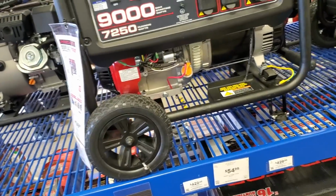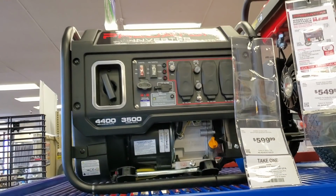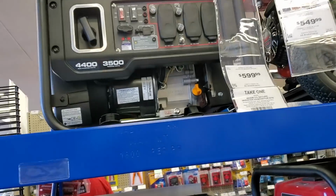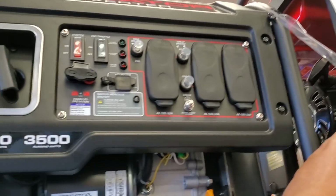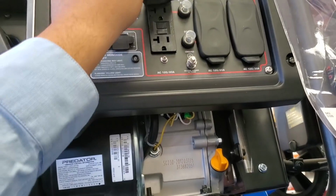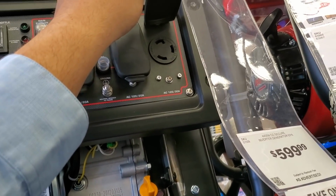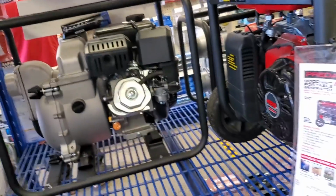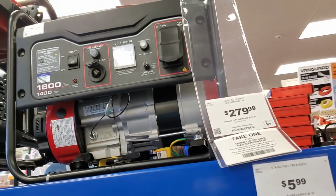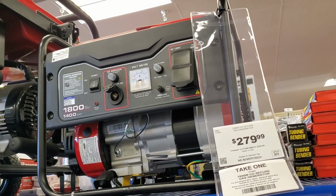Anyways, let's look at the other generators here. This is the 9000. This is another new inverter generator. Remember, guys, inverter means that it's clean energy. If it doesn't say inverter, it's not clean. It's okay to use for power tools every now and then, but if you run an RV, or if you're gonna be running computers, pretty much all the delicate electronics, they need to be inverter. This is another new one that they have. This is the smallest. This is the 1800, 1400 running, $279.99.